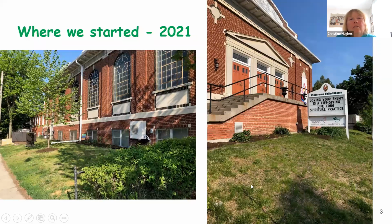So here, this shows you where we started. And I should say, because of COVID, we didn't actually get to start our garden in 2020, which was the original plan. So things were delayed until last year. Our church is located on a pretty busy street on one side, and that's the side where you see the sign. That's Windermere Avenue. And the other photo is showing you the side view. We're on the corner of Windermere Avenue and Mayfield.